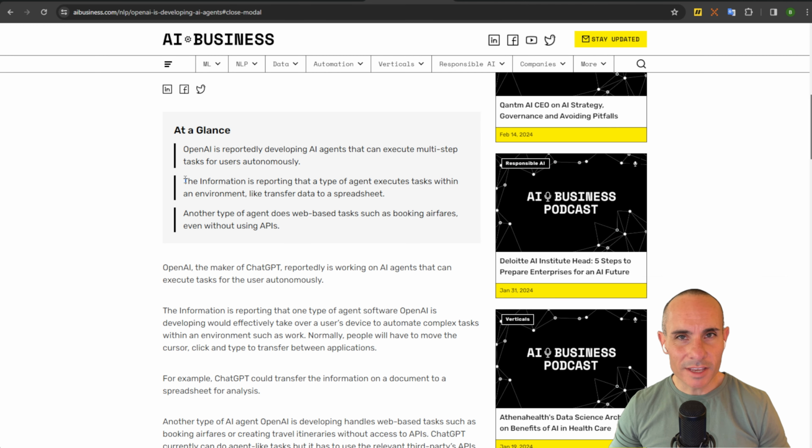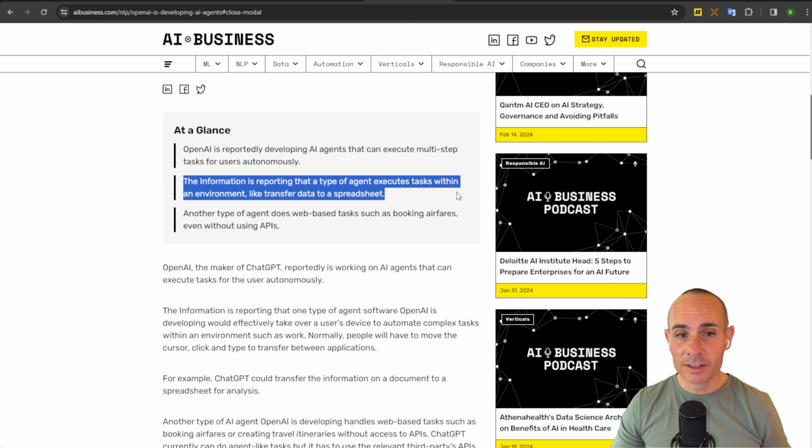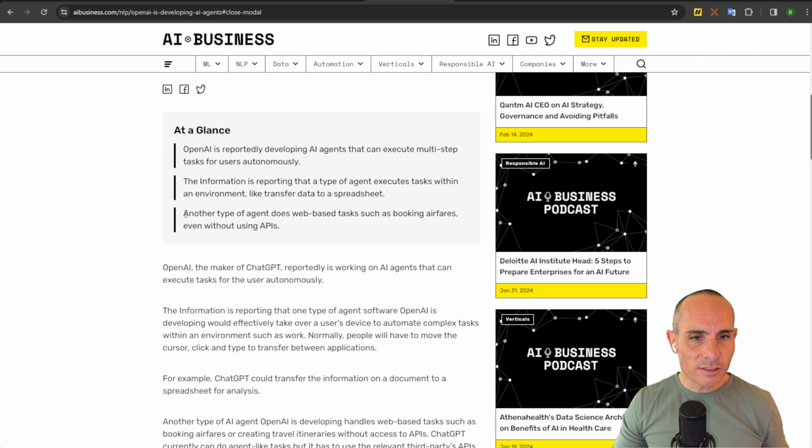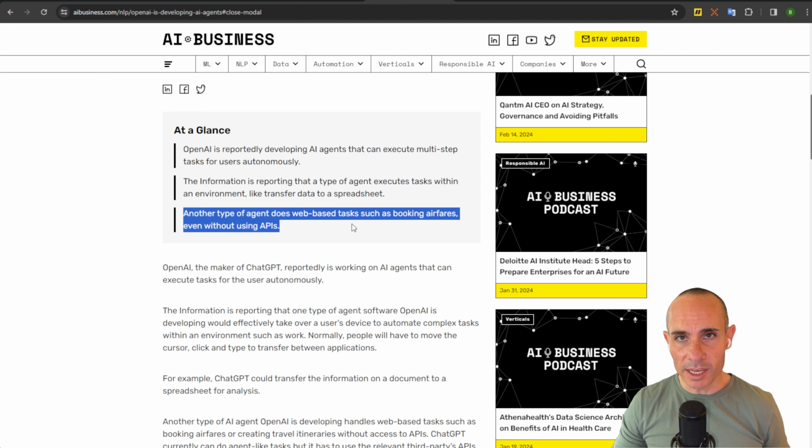They give a couple examples of what you could do here. So the information is reporting that a type of agent executes tasks within an environment, like transfer data to a spreadsheet. So it can take data that you've discussed in a chat, and then it can actually transfer that to a spreadsheet for you so you don't have to make that extra step and perform the task. Another type of agent does web-based tasks, such as booking airfares without using APIs.